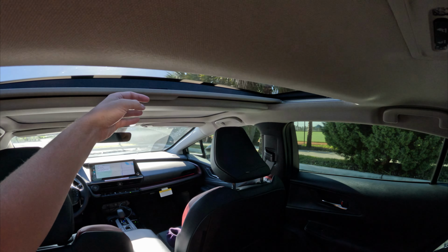Pulling into the shade of this lovely tree. Very basic shifter here, kind of sticks up out, and it is kind of in the way sometimes, maybe of your drinks. We do have a hidden storage compartment, two USB-Cs there for a total of 6 USB-Cs in the car. We have 2 more in here. Wireless charger, auto brake hold.